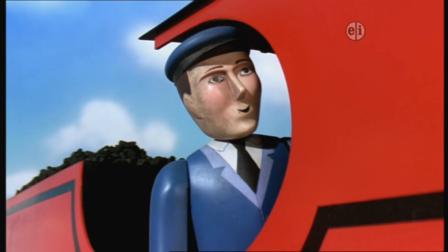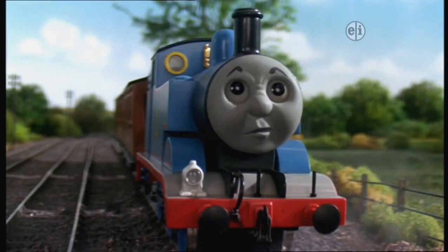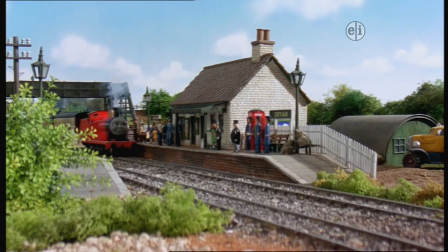"Well done, James," called his driver. "Your hot air did the trick." "Oh, no, James," cried Thomas. "You saved the hot air balloon." James arrived back at the station. There were lots of people on the platform.